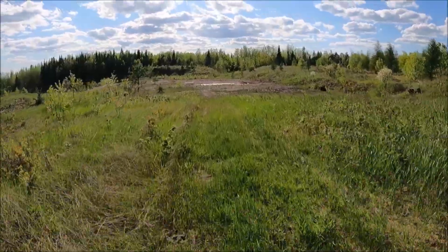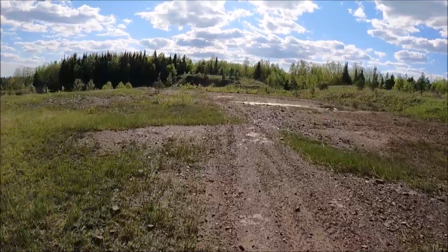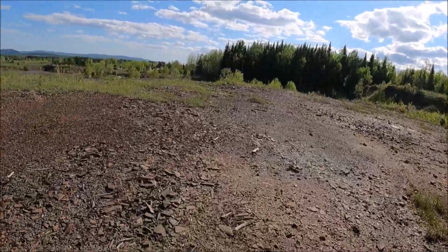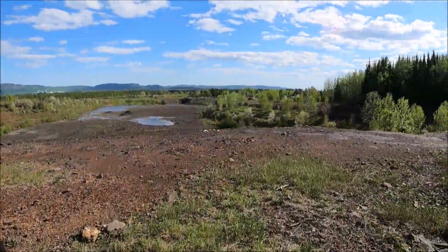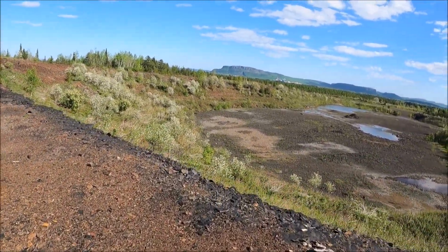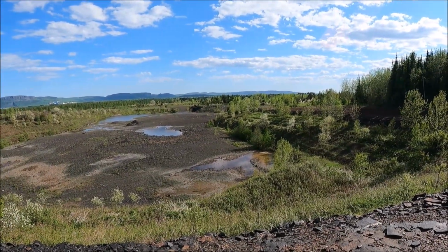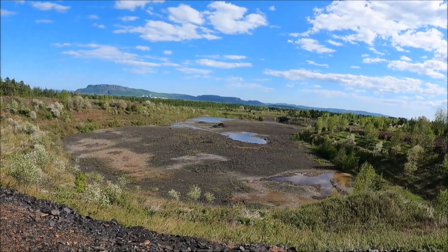Let's ride right over here. That's the four-wheeler trails. Looks like the trail goes off to the right over there as well. We'll check that out another time. Over the edge. That's where all the fun would stop. So there's the old gravel pit. Tempted to go off over to the side over there, but you're gonna have to double back. Oh, who knows?